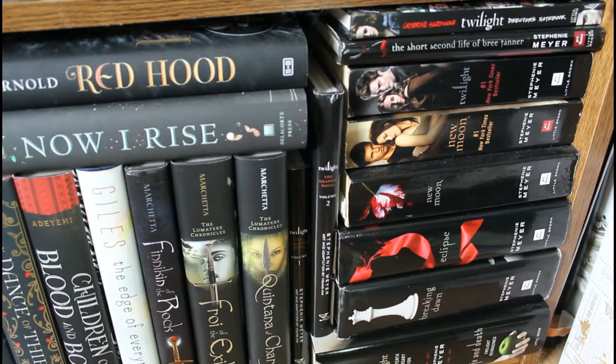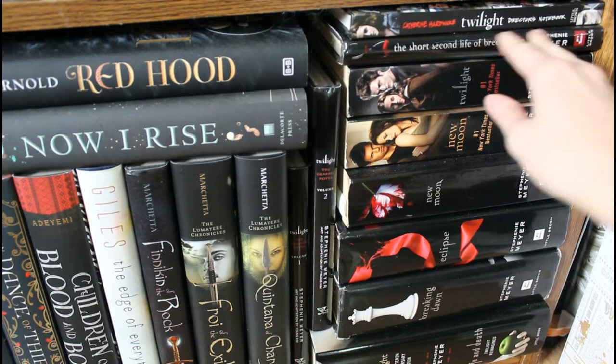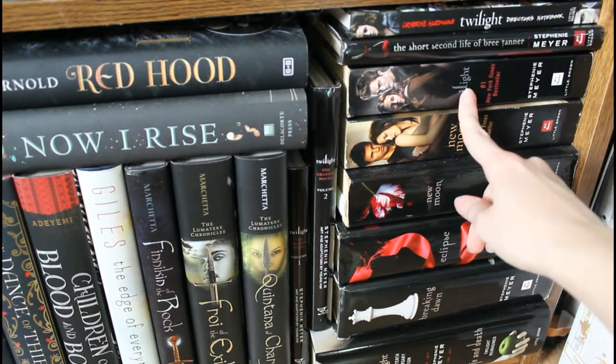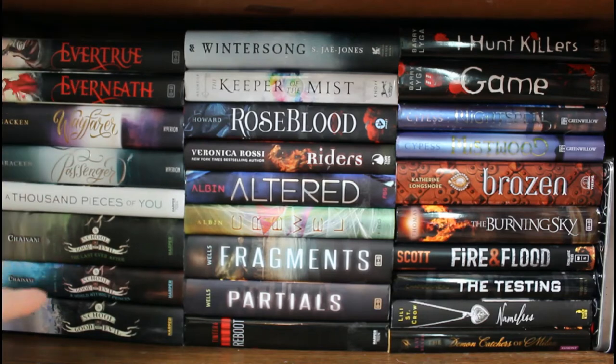And lastly, we have all my Twilight books. We got Twilight Volume 1 and Volume 2. We got Twilight Director's Notebook, Short Second Life of Bree Tanner, Twilight, New Moon again, Eclipse, Breaking Dawn, and finally, the Twilight Special Anniversary Edition mixed with Life and Death, which is Twilight Reimagined. I do not own Edward's book yet. One of these days. Behind all of those are these books.